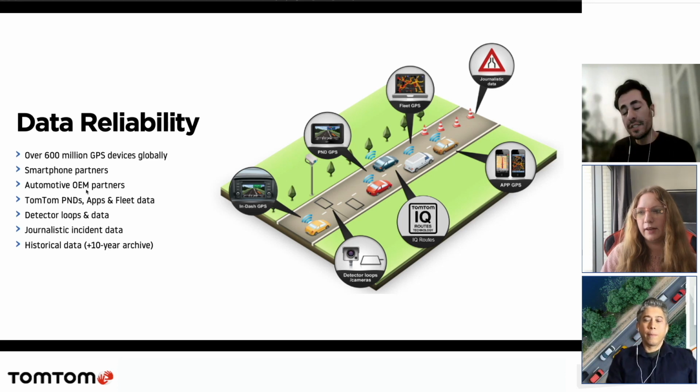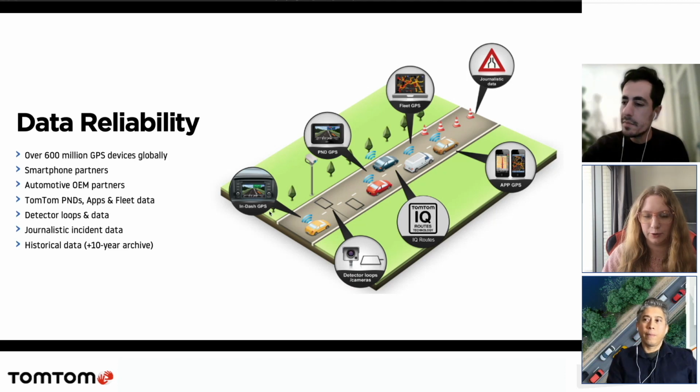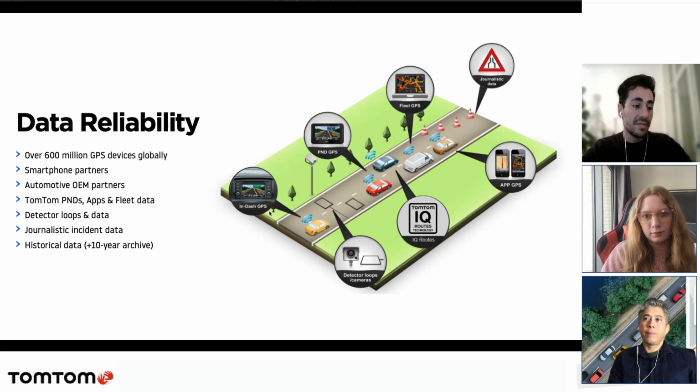It's interesting because I would imagine that some of the detector loops and cameras aren't necessarily new. So I think you can probably draw a lot from this data in terms of, I know we talk about historical traffic and things like this. Does this play into that too? Yeah, that's a very good point, Olivia.